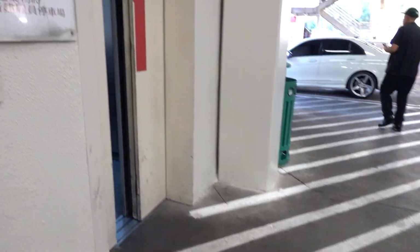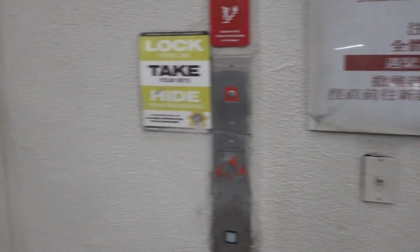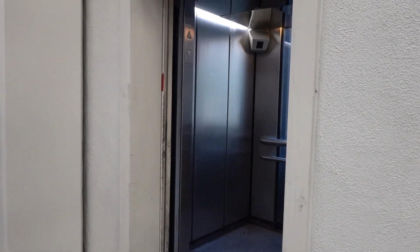Indicator's dead on this one. You want to get another car? Nah. Unless you do. We'll see. Let's see. These are kind of interesting. They are interesting. The door track looks like US. Yeah.